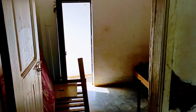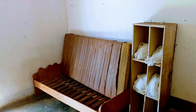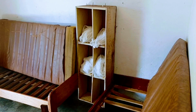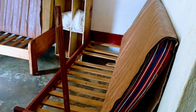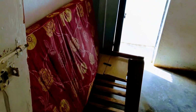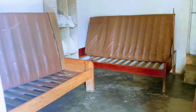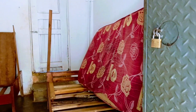Next room after this one is the second ward. This second ward also has 3 beds and 3 mattresses, of course. It also has a small shelf that houses patients' items or belongings when they have been admitted. The room is also simple, still same style, wooden beds and mattresses. Although we have a mattress that is not dressed. Now, why these 2 rooms have big beds, 3 beds in each, is because they are the biggest. They are bigger than the rest of the rooms in the facility.